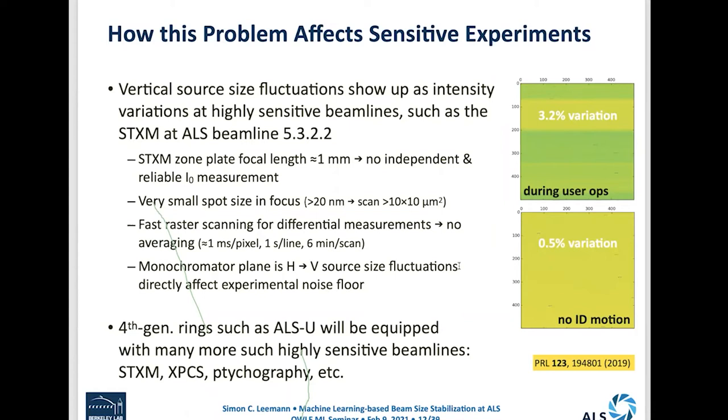Now you could be tempted to argue, well, can't you just somehow measure the incoming intensity and normalize with that? And it turns out, unfortunately, that's really hard to do. For those of you who are not familiar with these types of experiments, there is an incredibly cramped geometry. There's a zone plate in there that creates a focal length on the order of about a millimeter, and you're trying to image a 20 nanometer spot size. There is very little room to get something in there.